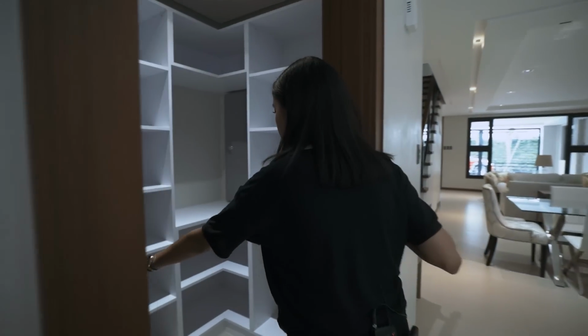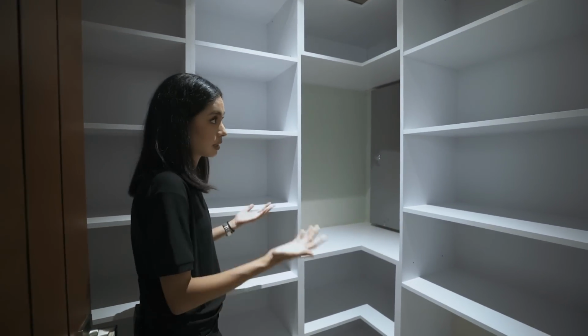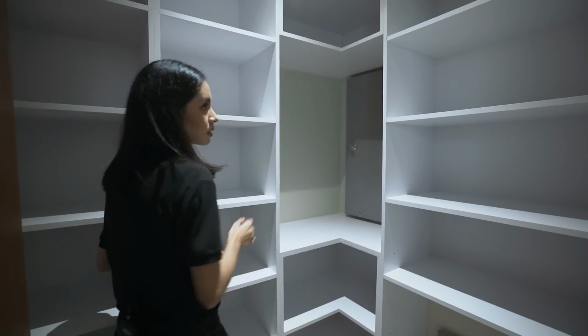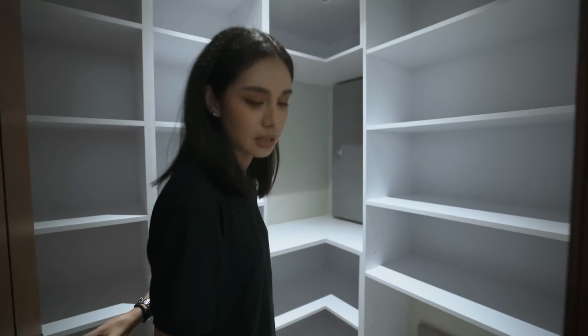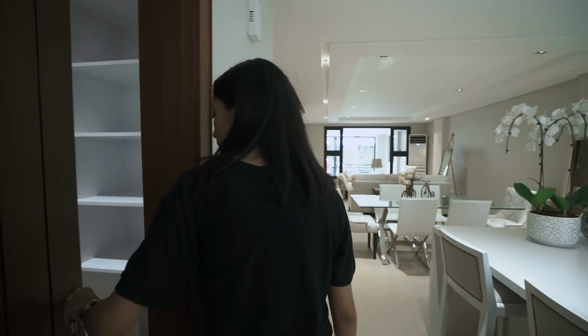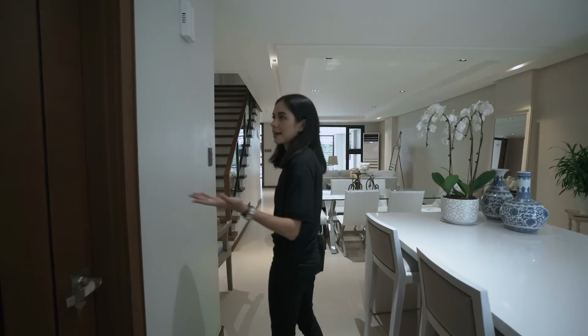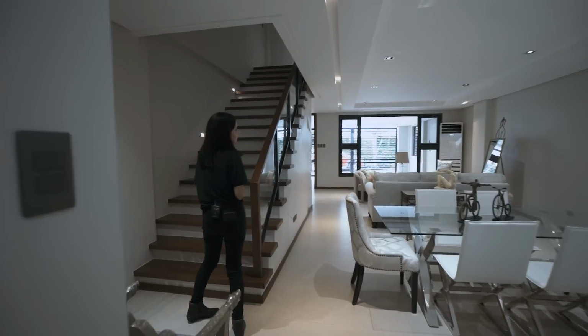And then right next to that, we have a very organized pantry. Granted, it's still empty for now, but you can just imagine. It's already going to be pretty easy to organize this space. Your breaker is also here for maintenance. So it's nice that it's just right next to your kitchen. And again, for like the rest of the family who wants to get snacks or something, right? Okay, so that is your ground floor.